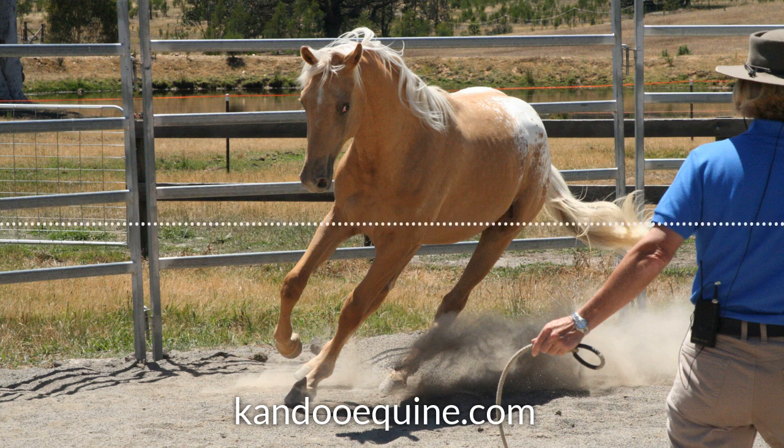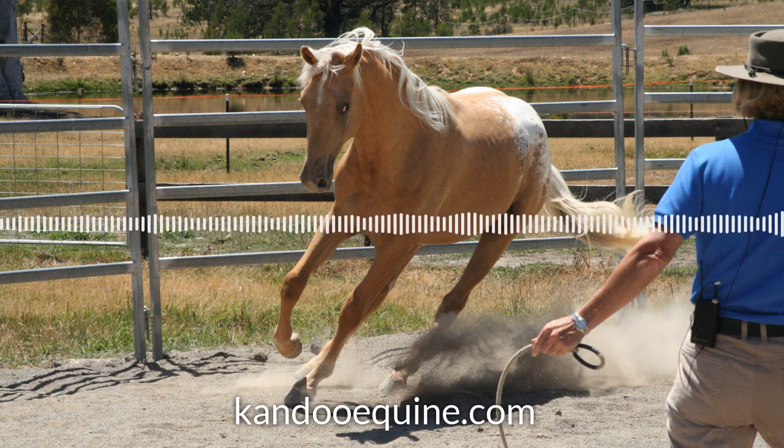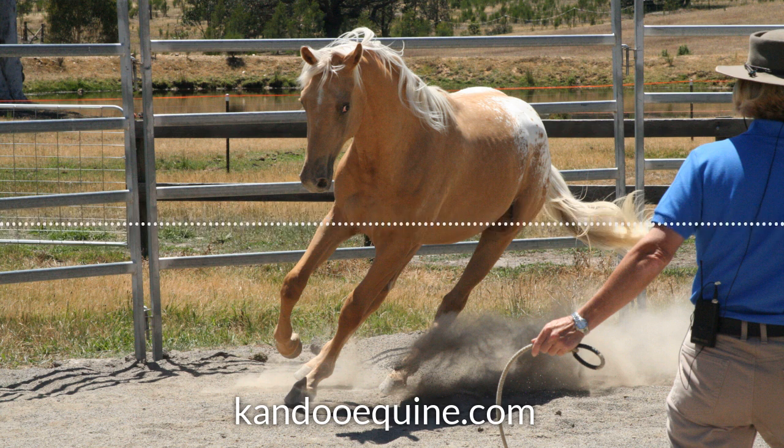Positive reinforcement is adding something. So it might be a food treat. It might be a scratch on the wither. It might be a kind word. All of those things are positive reinforcement.